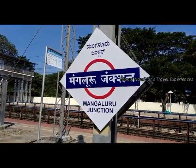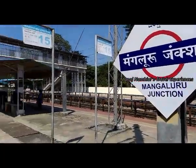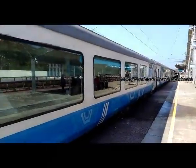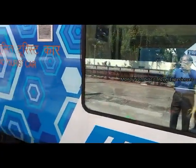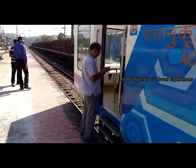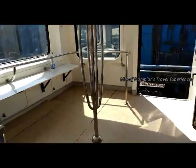Adding on to that, every coach is equipped with automated sliding doors, bio toilets, and, like in aircraft, the seats are attached with foldable snack tables along with a GPS-based public address system. At the far end of the coach lies a lounge-like space with a large viewing window, which is spectacular to just soak in the beauty this place has to offer.